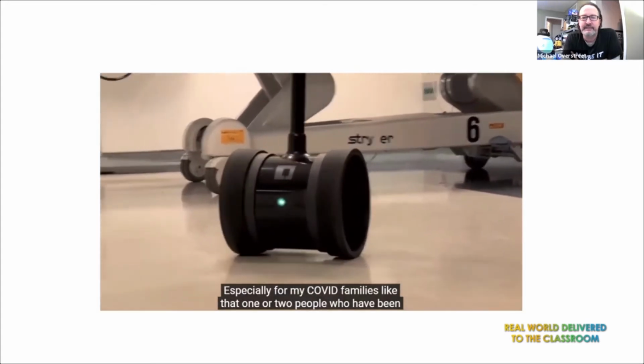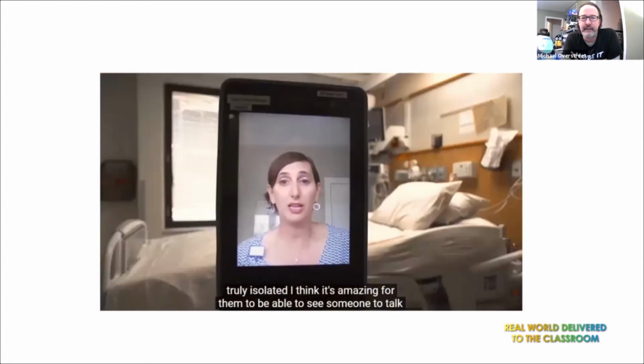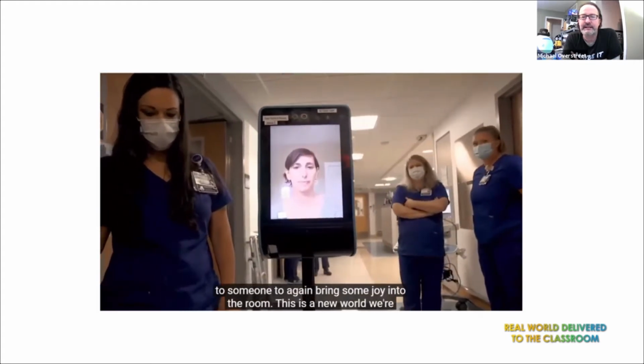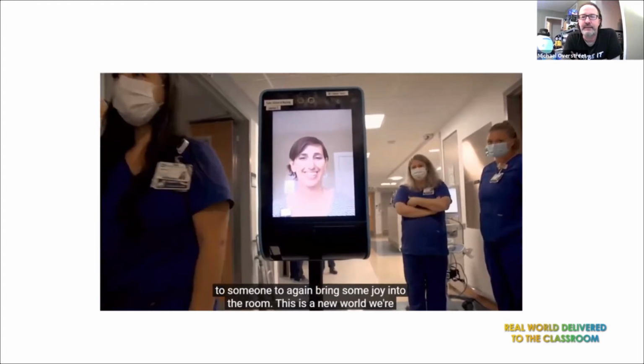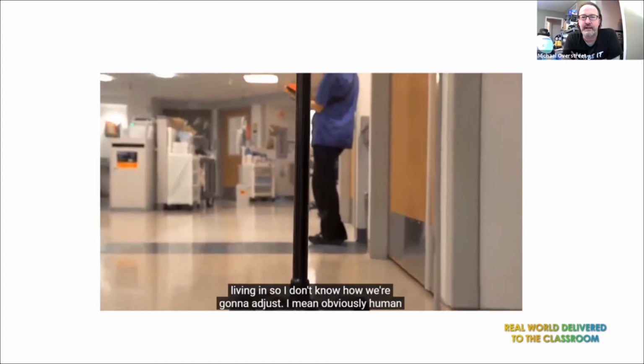And this is technology that can be used now. This would really help next year if the hospitals could start integrating these robots and help with the stress level and the demand on the workers in the hospitals.